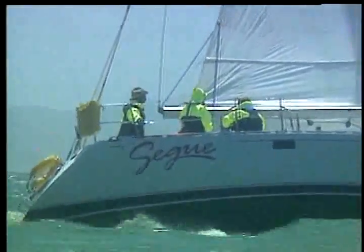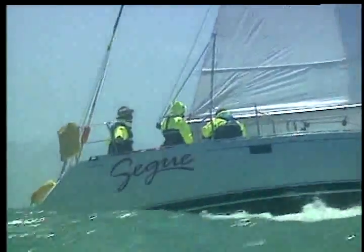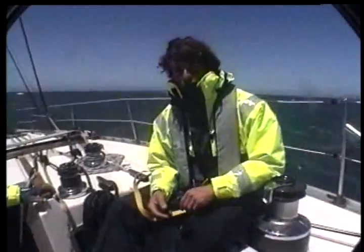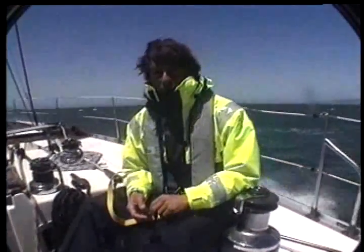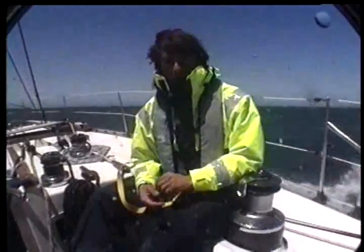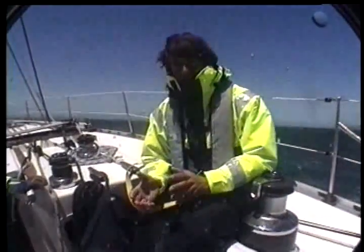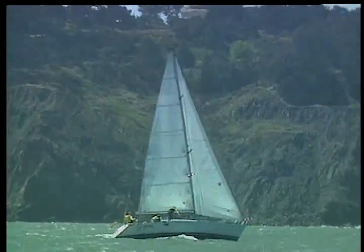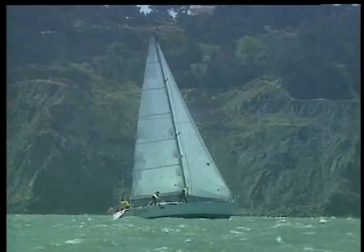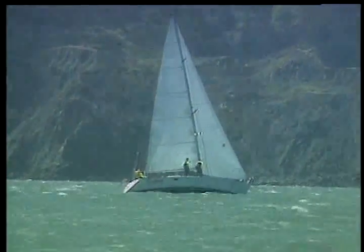Sometimes you want to slow the boat down a little bit for your reef. You don't want the boat charging along at 9 knots while the crew's up forward trying to put in a reef. You might want to ask the helmsman just to feather the boat a little bit, slow it down, and once everybody's organized and knows what they're going to do, go ahead and start your reef.